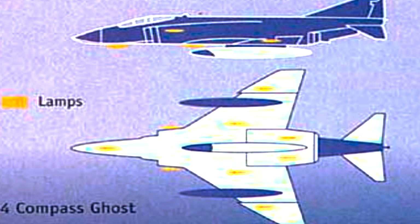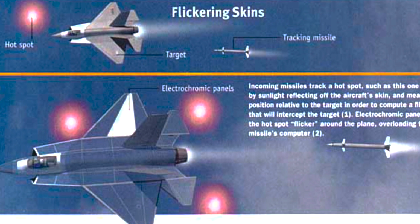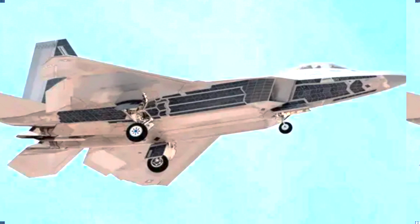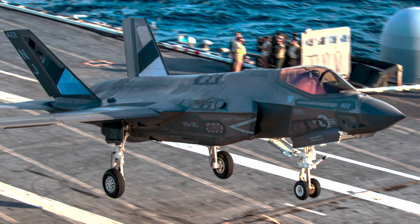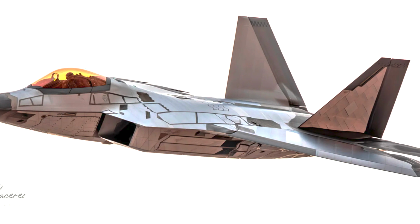It may not be as big a factor since they have been playing with light shape manipulation with things like Yehudi lights and electrochromic panels called flickering skins that flicker heat signatures to overload an incoming missile's onboard computers. So maybe that's why, in the past few years, we've seen F-22 Raptors and F-35Cs flying with mirror coatings. Some on board the USS Abraham Lincoln, and some like the chromed out Raptors flying out of Nellis. There were the mirrored Son of Ares jets too at China Lake a few years ago.